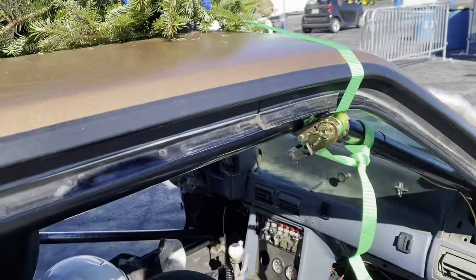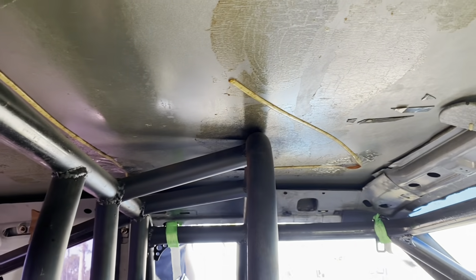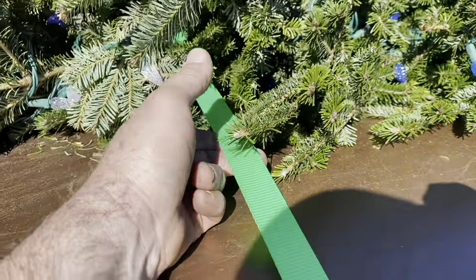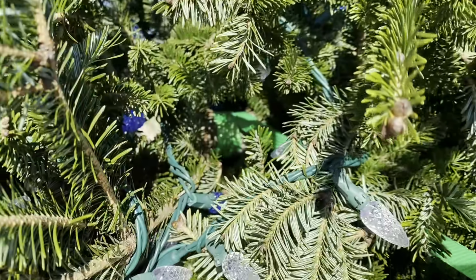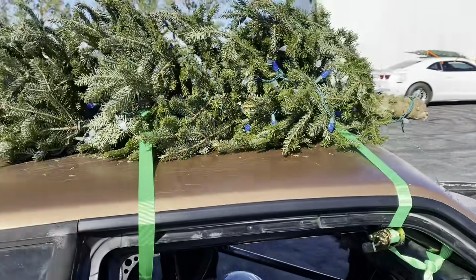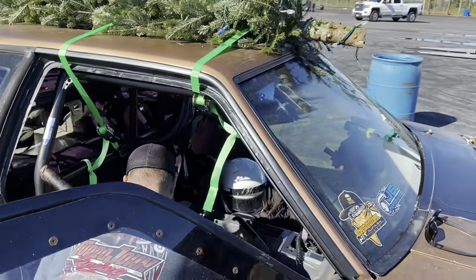We're having fun. And yes, I did dent the roof, but it's a good thing it's a beater. It's kind of hard to see, but the roof is caved in and dented from where the tree is pulled so tight. I don't think it creased it though. I think we're good. What I did is I choked it on here and up there, and this thing is rock solid. It is not moving at all. So this is definitely going to be fun.